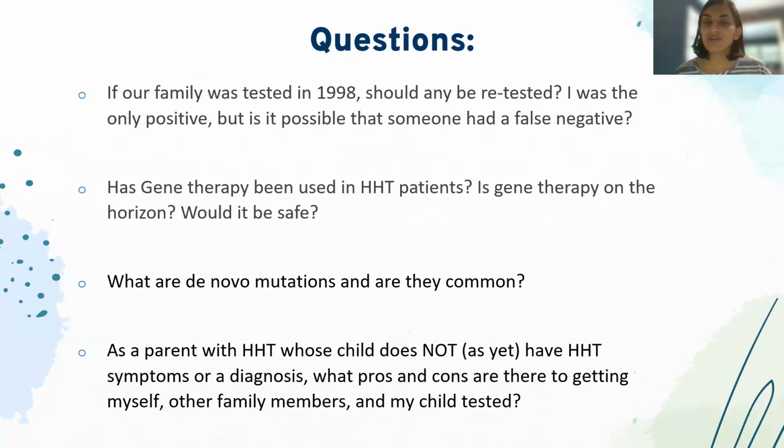That means it's a new thing that happened just by chance. Again, nothing you did to cause it, nothing you could have done to prevent it. Yeah, just luck.